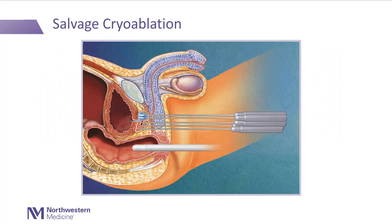I'm going to talk a little bit about salvage cryoablation because, as I said, it's my preferred approach, at least when the patient is carefully selected and a good candidate for it. Just in basic concept, what you're doing here is you have transrectal ultrasound guidance to watch ice ball formation. You're putting probes in perineally into the prostate as demonstrated here. And you have a urethral warming catheter that's protecting the external sphincter and the urethra during that salvage cryoablation.